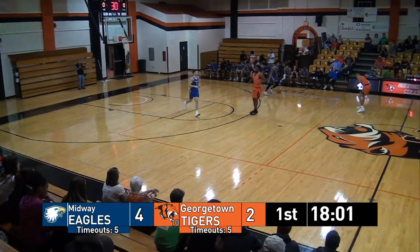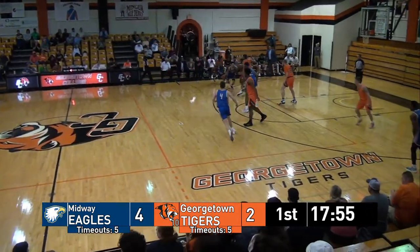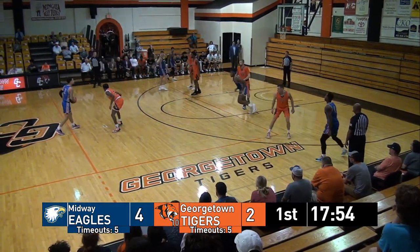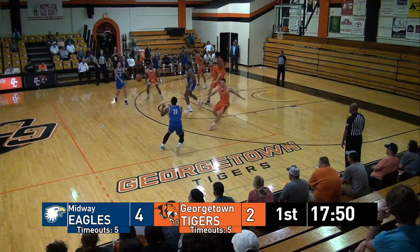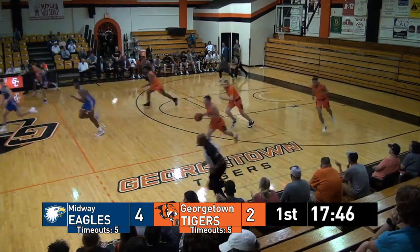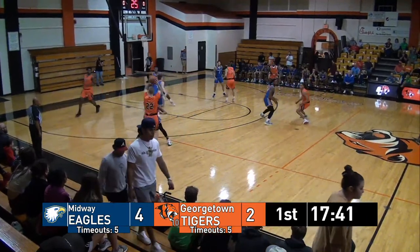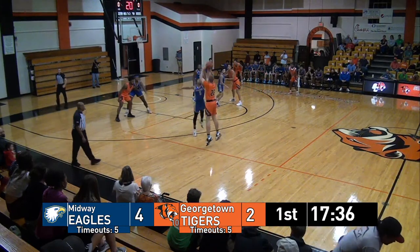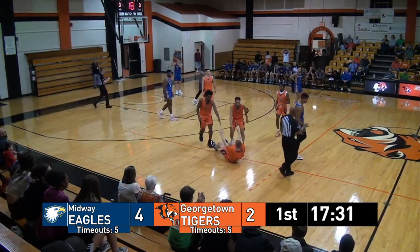Will Van Hook takes up the floor for the Eagles. Setting up the offense. Here comes the screen. Rico drives. Blocked by Cam Brooks-Harris. Off the glass. Here comes Seth Johnson with the head of steam. Back to Drew. Down low to Kyron Jones. Drew Lamont pulls up with the defender in his face. He's fouled for the 3 free throw attempts.